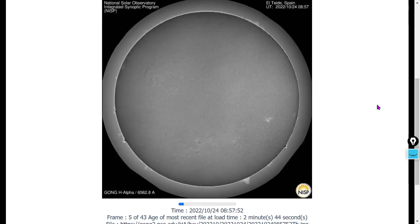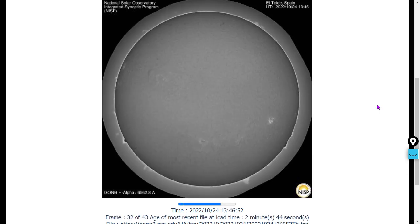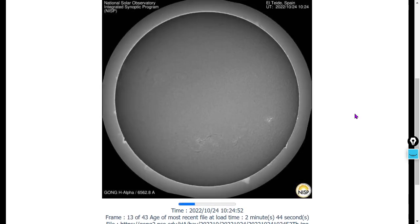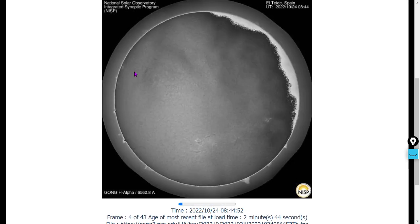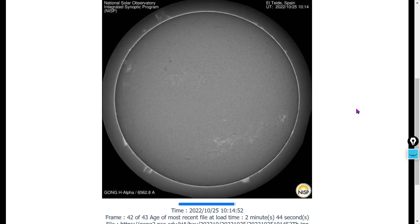Next, looking at the possibility of filaments here from El Teide, Spain. There are some huge prominences, as you can see on those coronagraph images. Some filaments in the southern hemisphere down here, and some up here ahead of sunspot 3131. Wait, 3131? Yeah, 3131. That's what it's called.